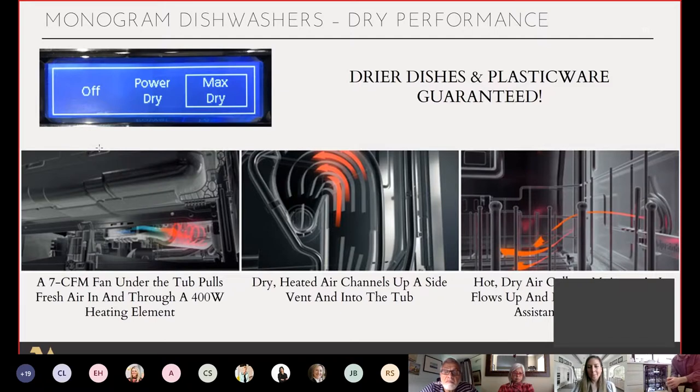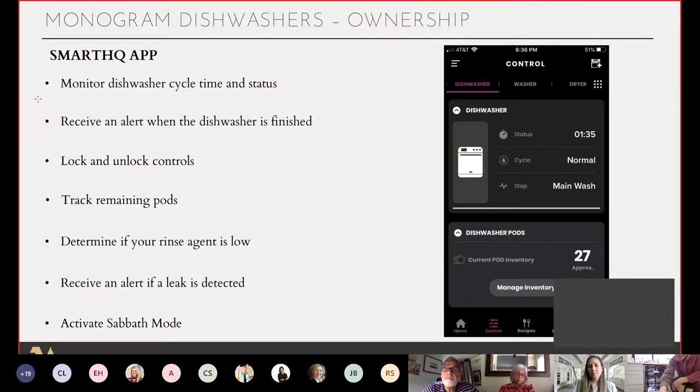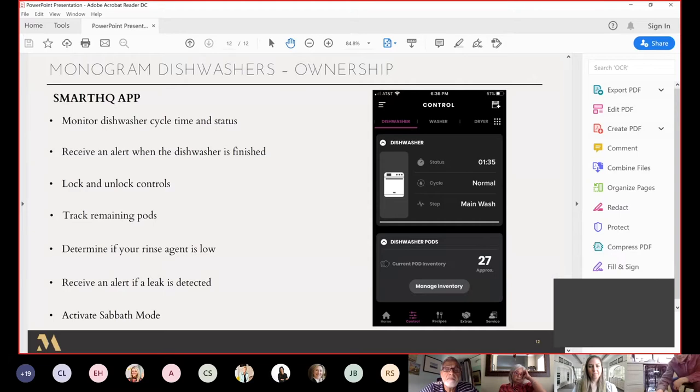So first of all, you're going to see that 7 CFM fan under the tub pulls fresh air in and through the 400 watt heating element. That's just the fan size that we're using. Then after we pull the air, the dry heated air channels up the side and vents into the tub directly. Then we're not done with our fan. We have another fan assist that helps to pull and blow that hot air as well. The next slide here, not the one we want to see. I want to show you exactly how that works.